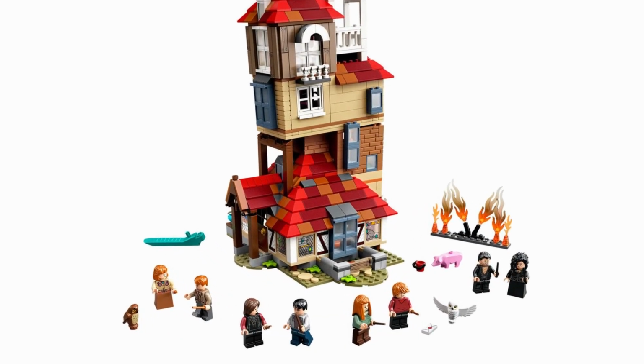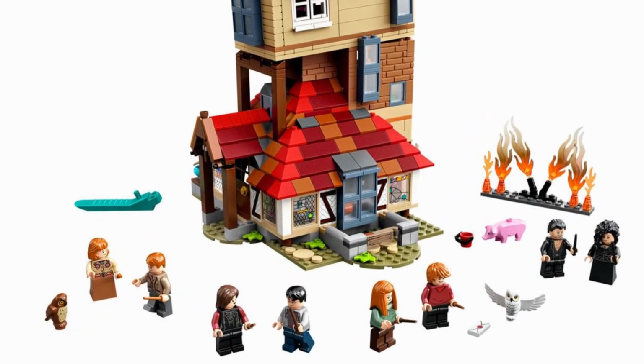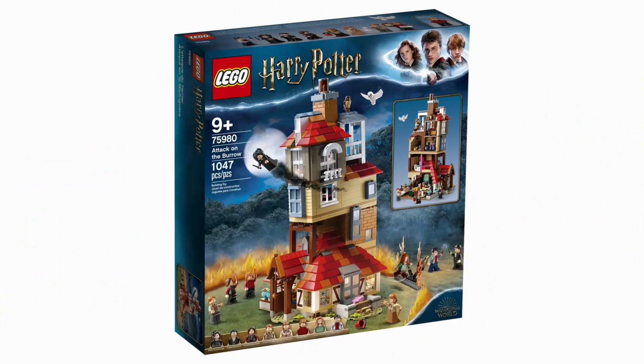I can't wait to get my hands on this set so that I can break it down for myself in more depth, but just a fantastic set. I really love this one. I don't want to go on about it for too much longer, but I think they did a great job here. So for this one, I'm going to be giving it a 5 out of 5.